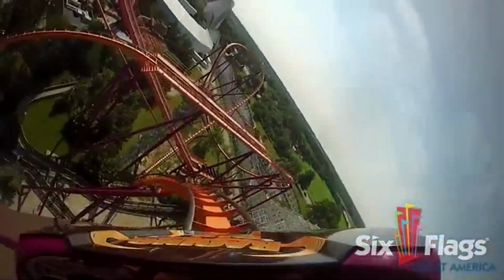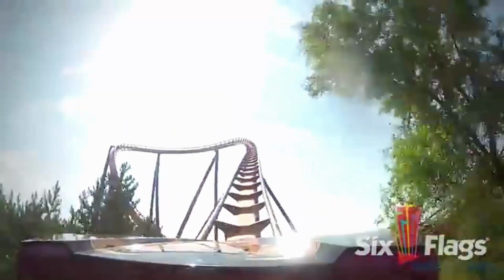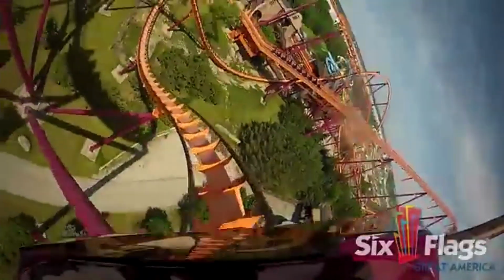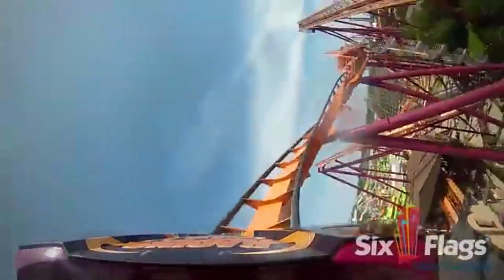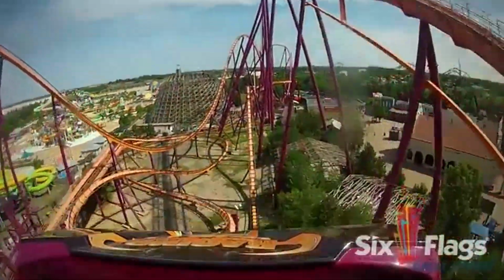If you're a big fan of roller coasters and want the biggest and baddest thing, I would definitely start with Raging Bull in your day. Now, if you're a coaster enthusiast who doesn't feel comfortable with single rider lines, which I'll talk about in a second, then you might want to consider starting with Goliath, which definitely is the best ride in the park in my opinion.